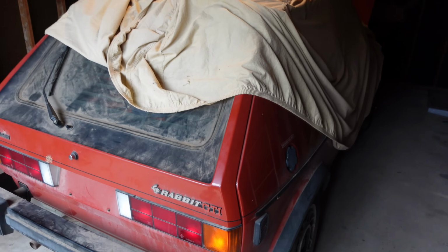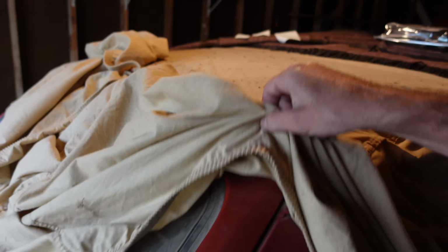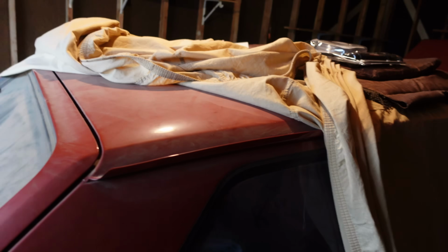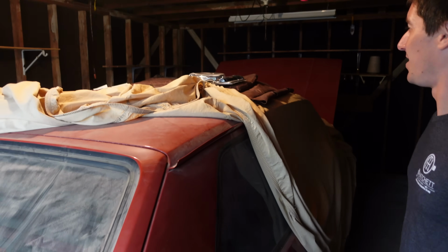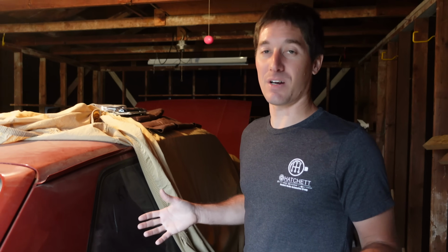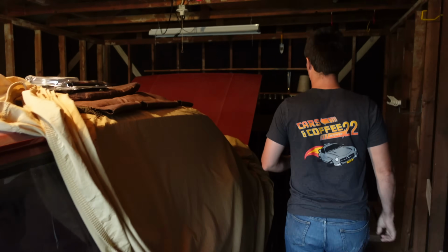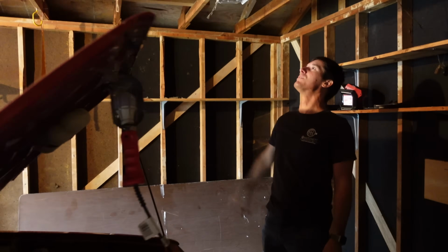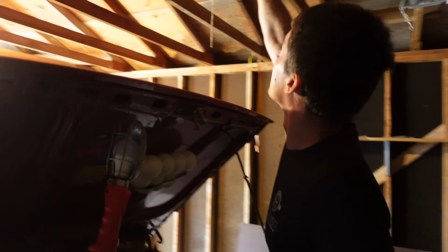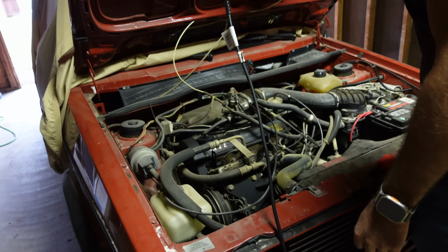This thing has been abandoned for a long time. So you guys can see we're going to uncover it for the first time in years here. And I think that the paint looks flawless. Like it's covered in dirt, but flawless. Well, our mission for today is to get it out of this barn because apparently it's going for sale, right? That's the plan. Eventually. So we're going to get some light in here. And after we get some light going on, I think we're gonna get this thing running.